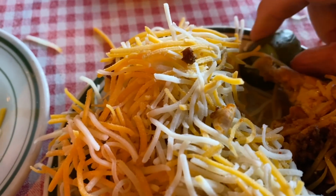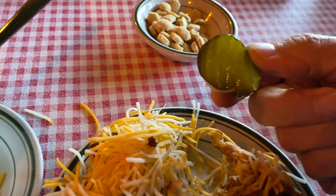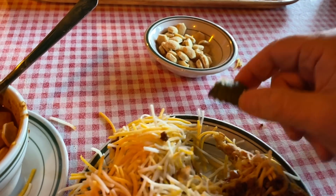Like your hot dogs better? I like my hot dogs better. And I really like it. They have the pickles. Mm-hmm. These are really dill pickles. They're really good pickles. Good pickle.